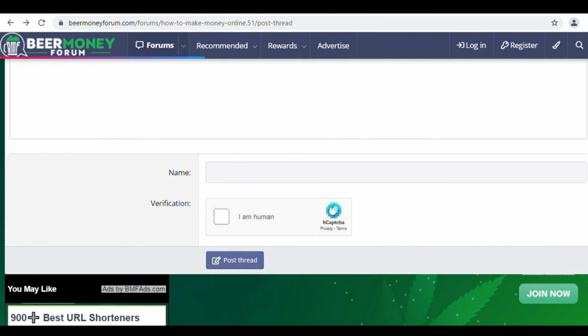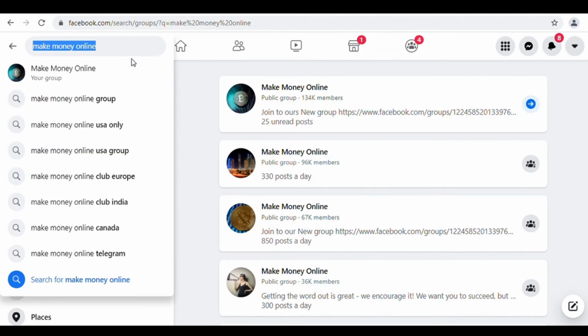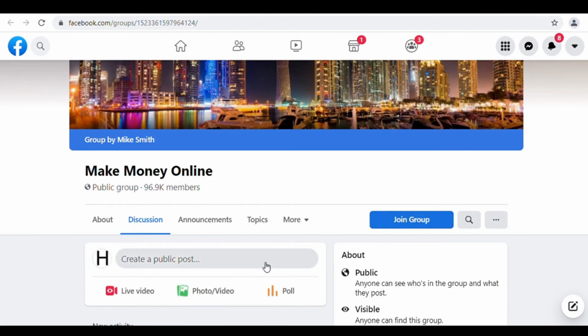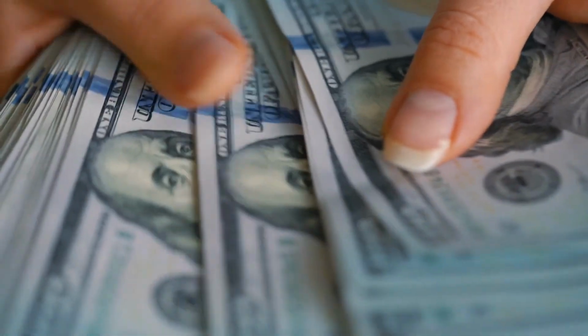After that, go to Facebook and search Make Money Online. Then filter it by the group. You can see here there are many groups about this topic with thousands of members. You can find so many groups on Facebook. Just join some group and post your copied link with attracting title. By doing this, you will get many people to download your uploaded ebooks so that you will make a lot of money. That's it for today's video.